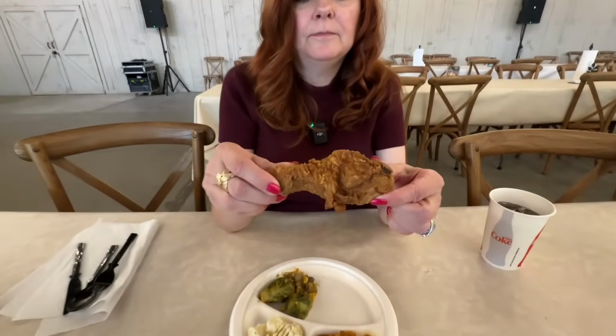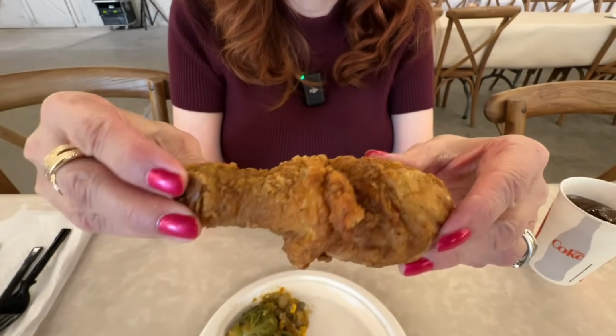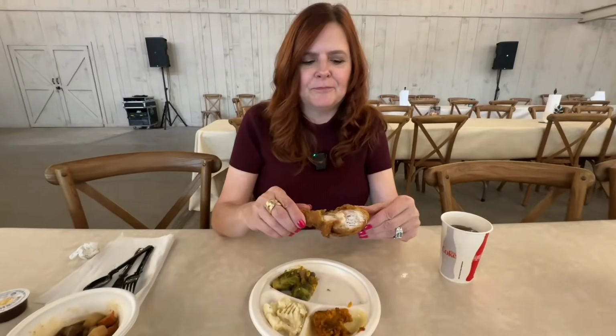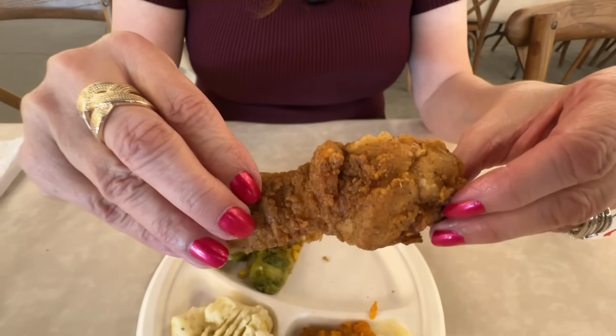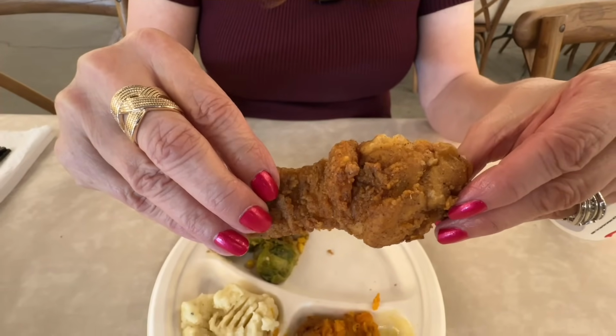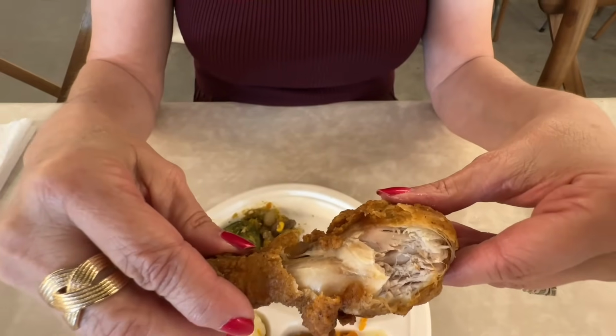Another great fall item. Southern fried chicken. Let's take a look at that. Looks crispy. If you like crispy fried chicken, this is it. It's very well coated. There's a little hint of black pepper, but it's not overly spicy from it. The inside's very tender.